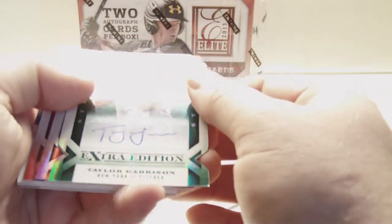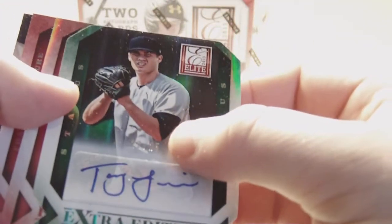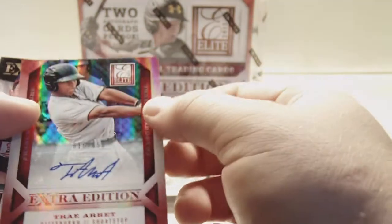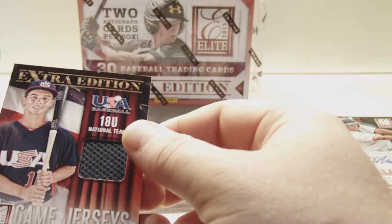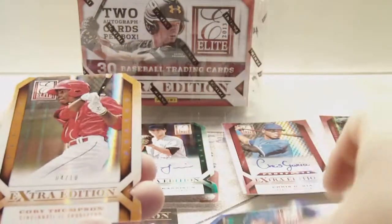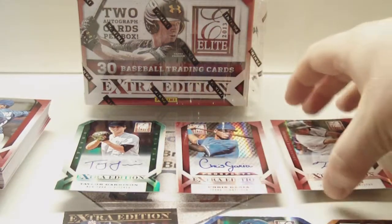Taylor Garrison, green status die cut autograph, 22 of 25. I don't know if you can see the numbering right there. On-card autograph of Chris Garea, out of 772. Trey Arbit, sticker autograph, out of 650. Scott Hurst, game jersey, not numbered. Kyle Farmer, blue status die cut out of 100, and the orange status die cut Corey Thompson, 4 of 10. For a blaster, can't really complain. I will take that.